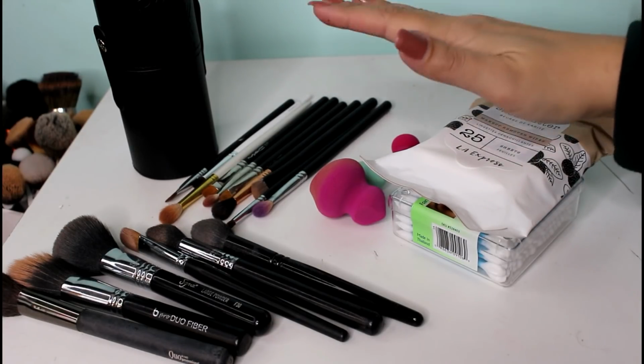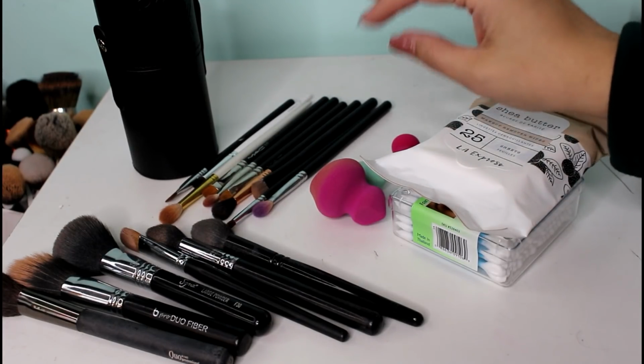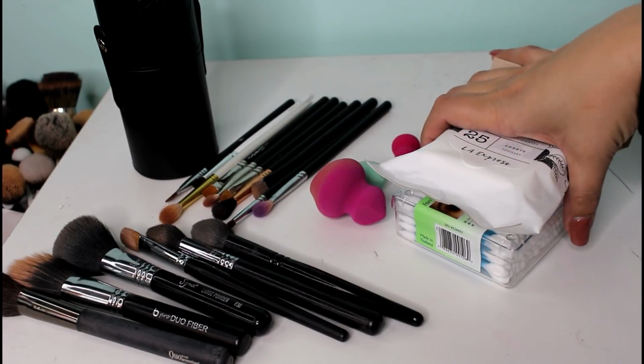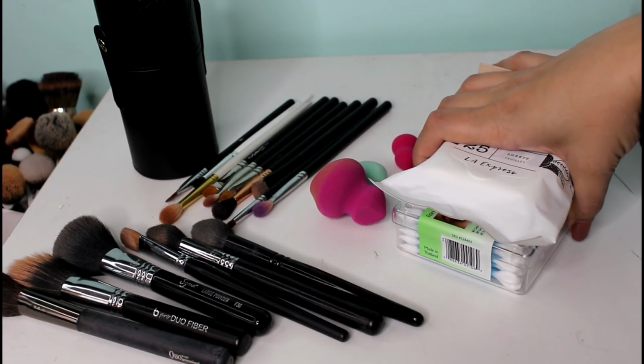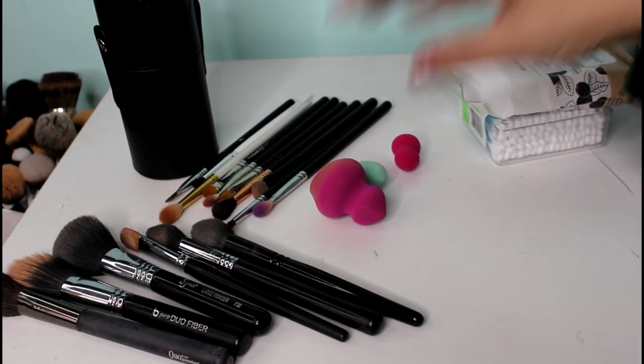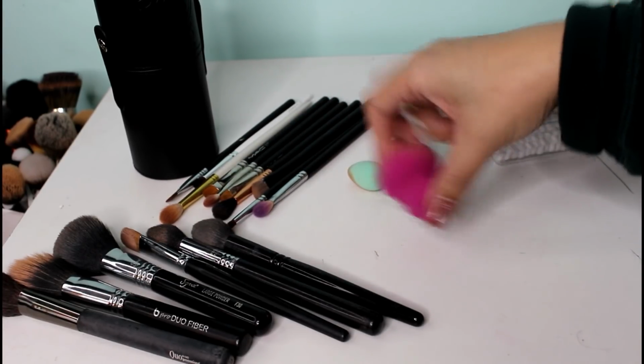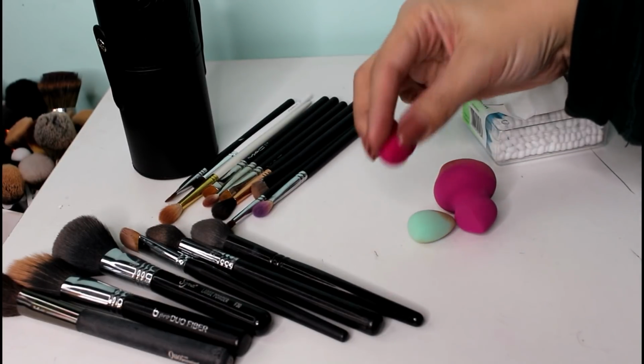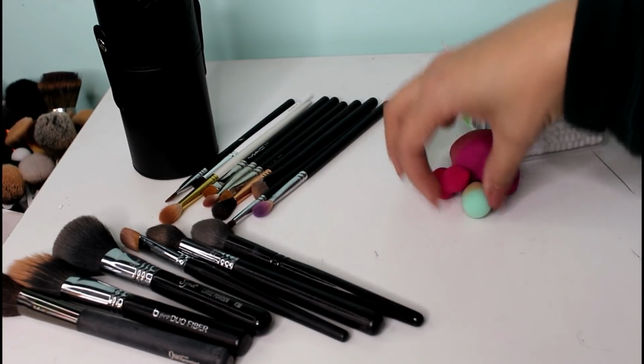Don't judge me, because all of these brushes are dirty. I really need to clean all my brushes before I move, and I'm kind of waiting till today to do it. Okay, these are all the brushes that I'm gonna bring. First of all, I've got Real Technique sponge, I've got a Quo under eye like sponge, another Quo under eye sponge. So I'm just gonna bring those three.